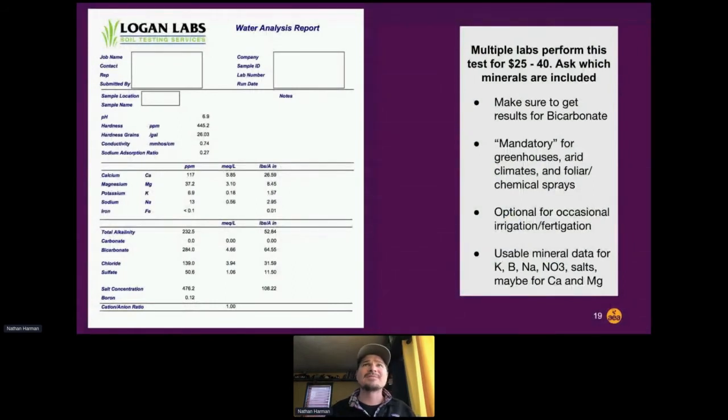This is a Logan Labs water analysis. This gives me what I need, bicarbonates. This number down here, bicarbonates, that's one of the most critical points that we definitely want to look at on any water test. If it's not there, ask the provider beforehand. If they're not giving bicarbonates, then move on, get a different test. Everything in here has its own little detail points, but definitely want that number.